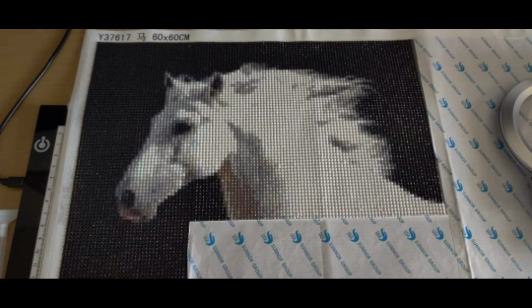Minette is working on this one. She named it Majestic, which I think is a perfect name for this beautiful, beautiful white horse. It is an AliExpress painting. She paid $24.35 for it, and it is a 60 by 60.